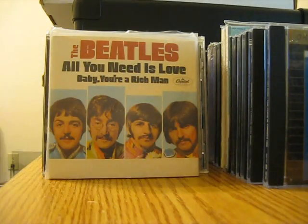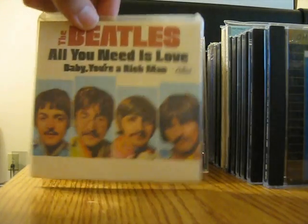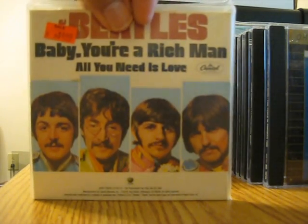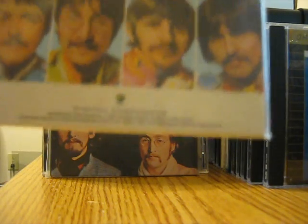Here's a CD. And next are some promo singles on CD that I bought a long time ago. This is the replica of the All You Need Is Love single with Baby You're a Rich Man. This was on sale for $5. I got this in the late 90s. Promotional use only.